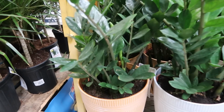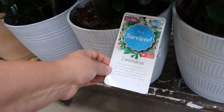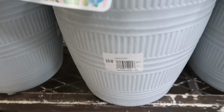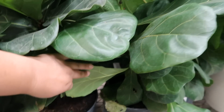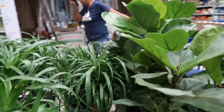This is part of their line here also. These are much larger pots. They look like the Wick and Grow pots, but they're much larger. $39.98 for these larger, not Ravens, but ZZ plants, the regular ZZ plants, and also some fiddle leaf figs. Nice selection on those.